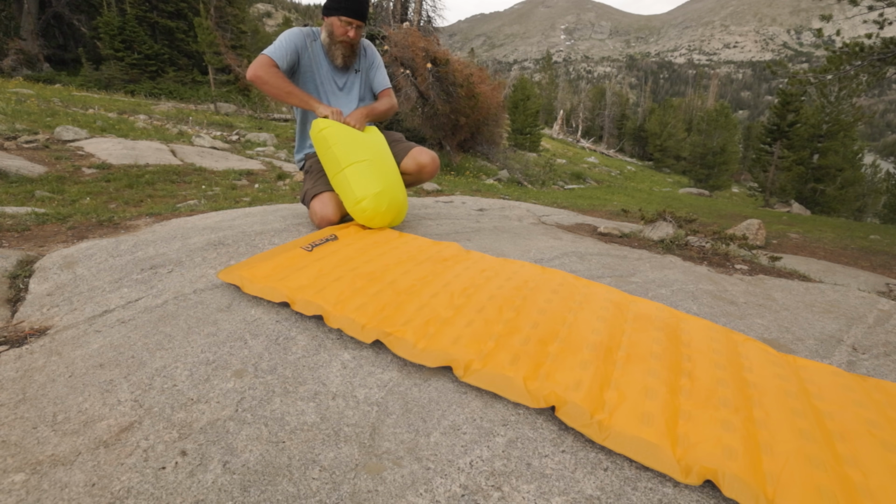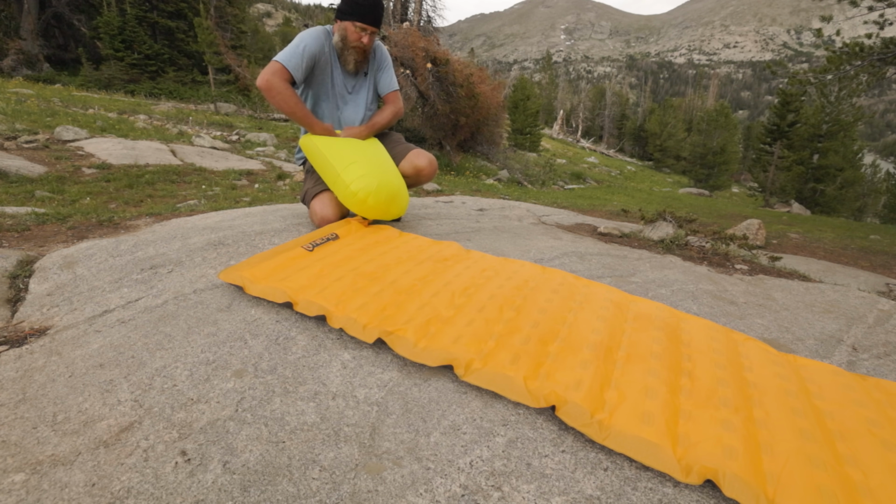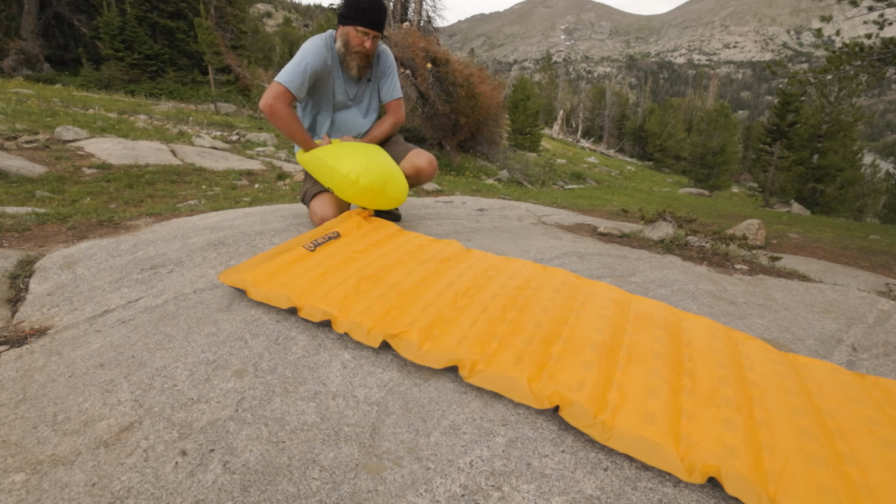That's why the Insulated Tensor is not only my favorite sleeping pad, but comes in at the 2nd best piece of gear on my list.